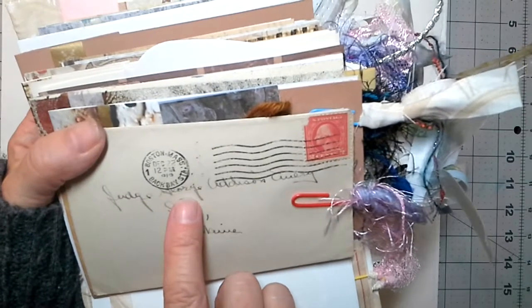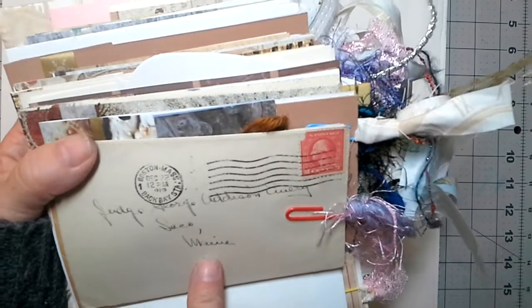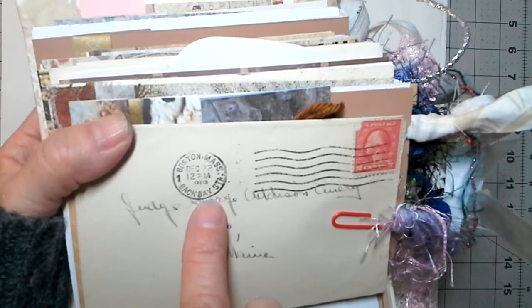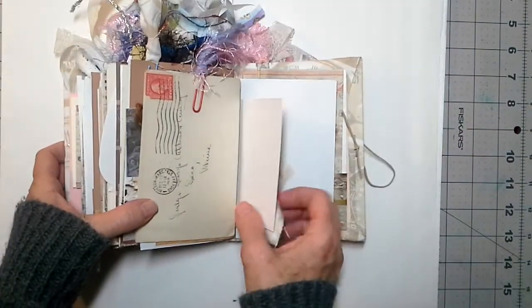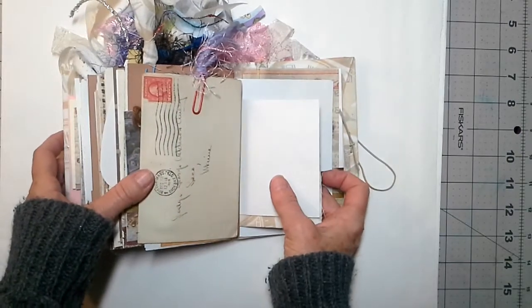Judge George Addison Ewing, Saco, Maine. The mark is Boston, Massachusetts, Back Bay Station. I think it's 1918. Very beautiful piece of ephemera. Talk about time. It's 100 years old. That envelope is 100 years old.